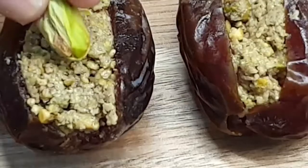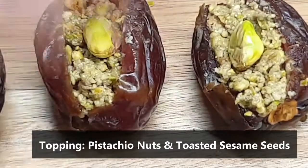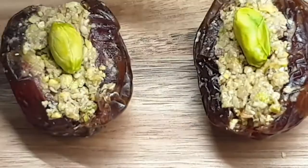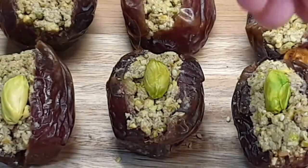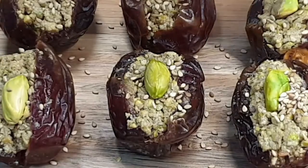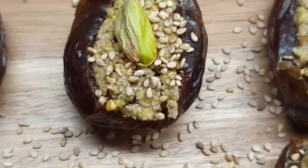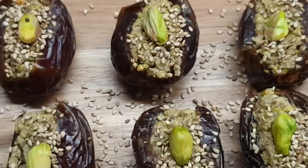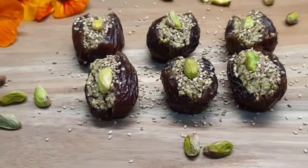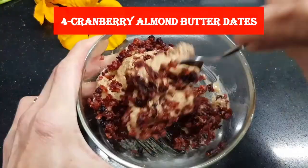Next, fill each pitted date with pistachio and tahini mixture. Then top each date with pistachio. Finally, sprinkle all dates with some toasted sesame seeds. Pistachio tahini stuffed dates are bursting with fiber, minerals, and unsaturated fat that can help keep your blood sugar, blood pressure, and cholesterol in check. Enjoy this dessert.